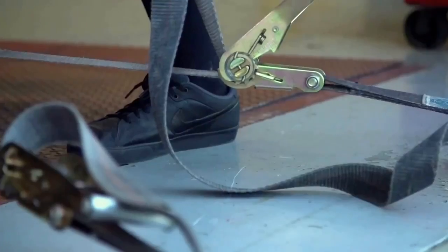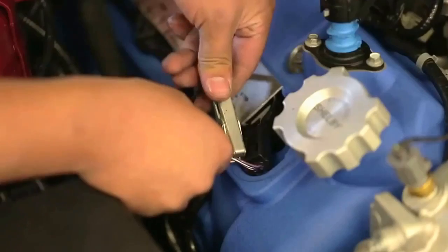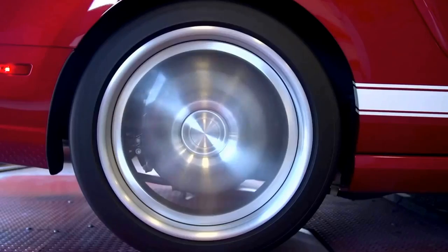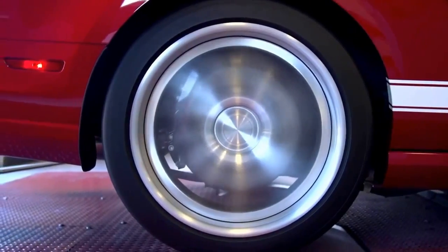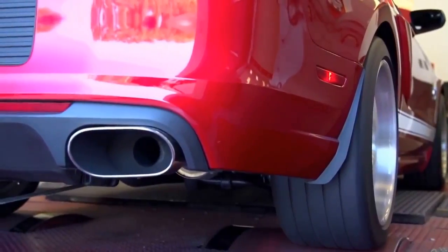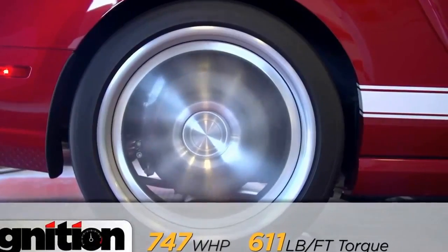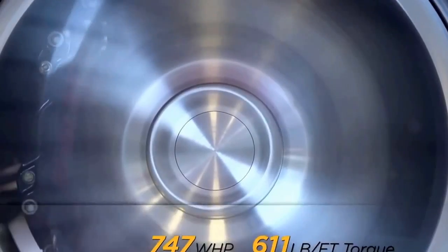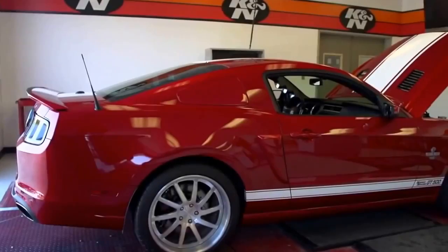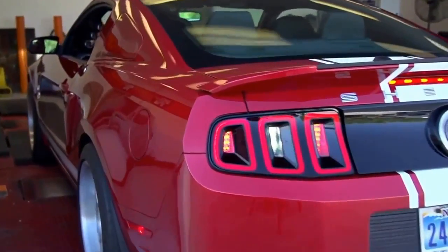Ingesting around 20 pounds of boost from the Kenny Bell blower, this 5.8 liter V8 makes more of a torque plateau than a peak. It generated 747 horsepower and 611 pound-feet of torque to the wheels, which is right as advertised once you estimate drivetrain losses. Just for the record, that's 188 more horsepower than the last GT500 we dynoed here.